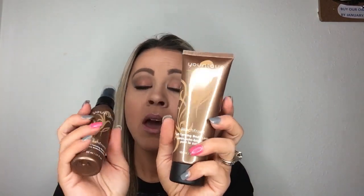These come in one shade. There's only one shade of these, and it works for all skin types. I know a lot of people say, I can't self-tan because I am so white. Tanning beds don't tan me, the sun doesn't tan me, it only burns me. This will work for anybody.